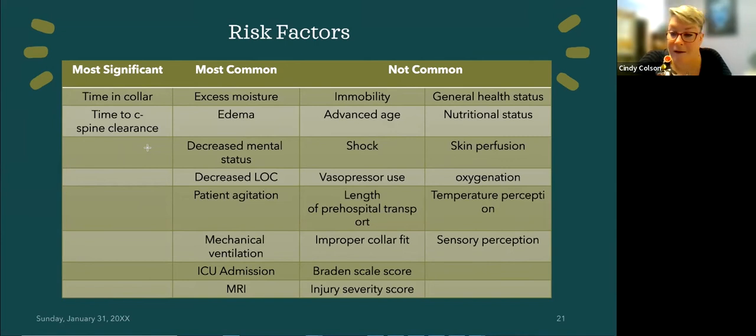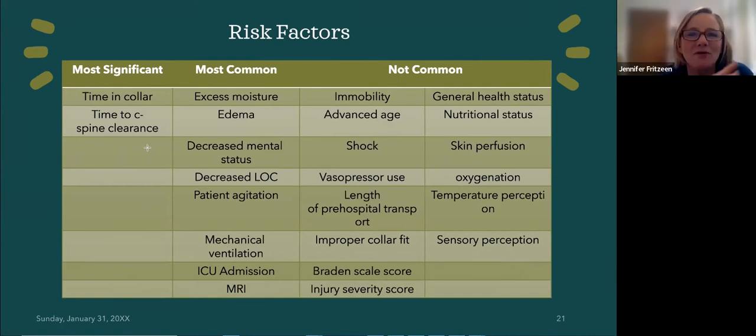And yes, Jen and I are going to, one of our get rich schemes. We have a few.